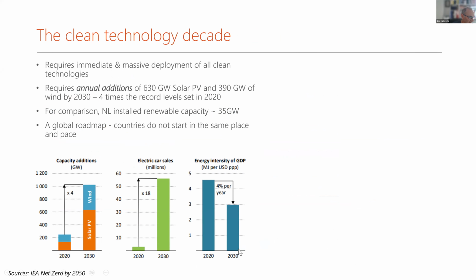The very first thing is the energy intensity of GDP. So this is the amount of energy per unit of GDP. That really needs to reduce 4% every year in order to make this kind of roadmap. So that's all about energy efficiency and making use of less energy. But equally, electric car sales, you can see between 2020 and 2030, need to increase by a factor of 18, and capacity additions of renewable electricity, so solar and wind, need to increase by a factor of 4, annual capacity additions up to almost 1,000 gigawatts per year. And 2020 saw just over 200. Now we are on a path of this increasing. I don't know what the numbers are for 2022, but it is moving in that direction. But it's going to be really this clean technology decade.